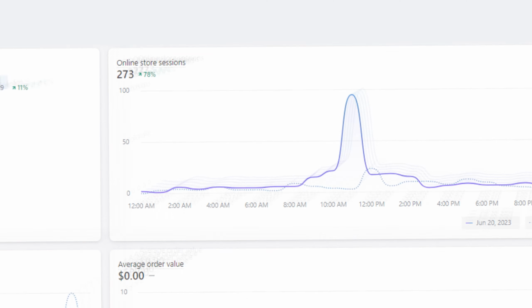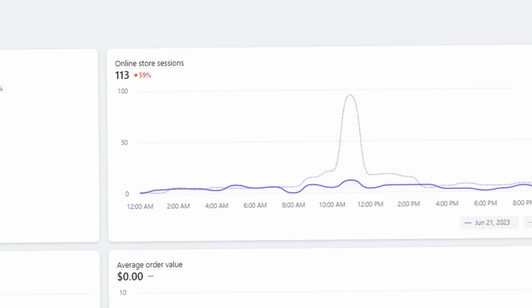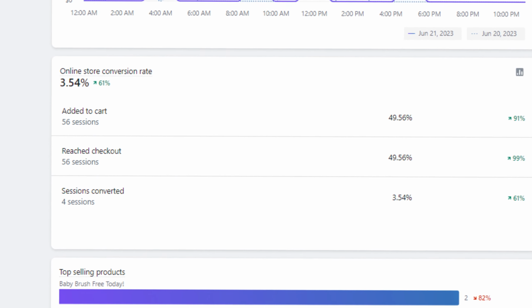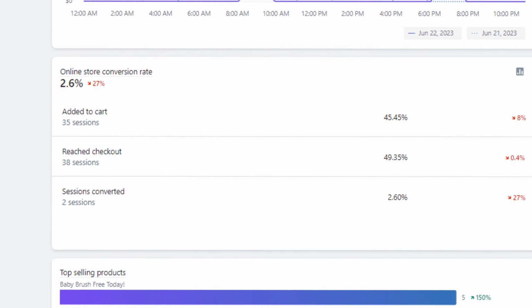The last 3 days were not that great because on day 24, it was very similar, getting 273 sessions, 71 add to carts, 68 checkouts, and again, 6 sales. On day 25, I had 113 sessions, 56 add to carts, 56 checkouts, and 4 sales. And the very last day that I ran ads, on day 26, I had a total of 77 sessions, 35 add to carts, 38 checkouts, and 2 sales.